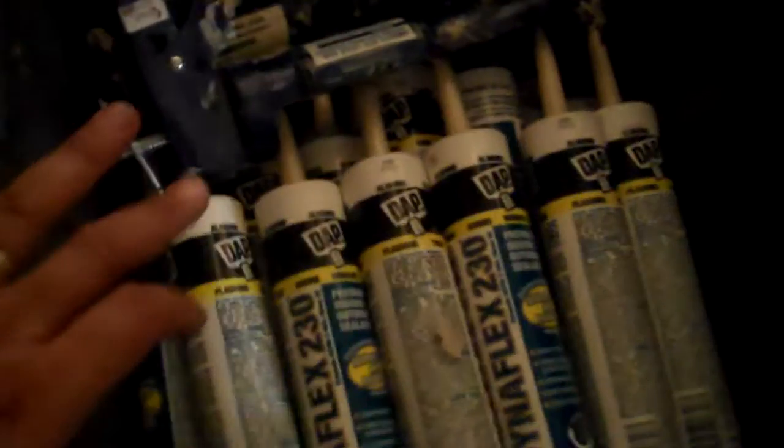Trash and rags and cleaning. Bolts all in one location. All the caulking and guns in one location. Rollers and paint supplies in one location. All wire brushes and scrapers in one location. What are these things back there?